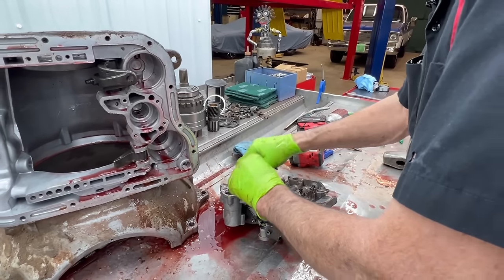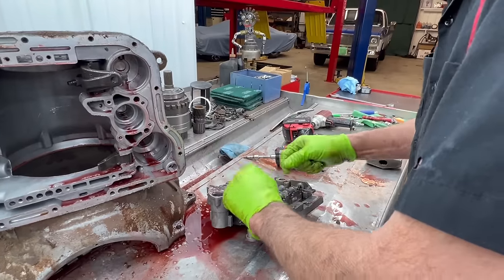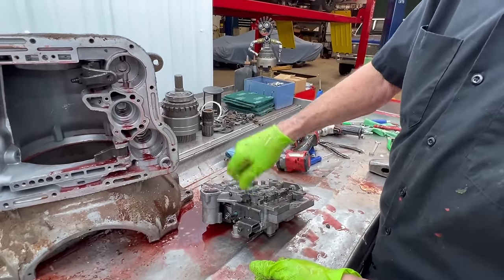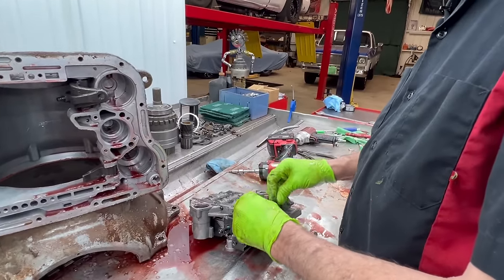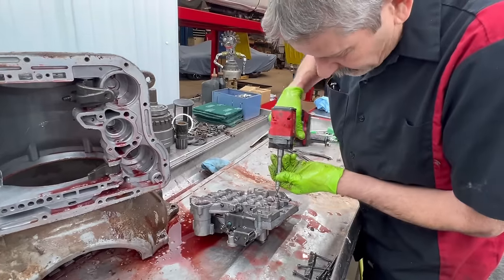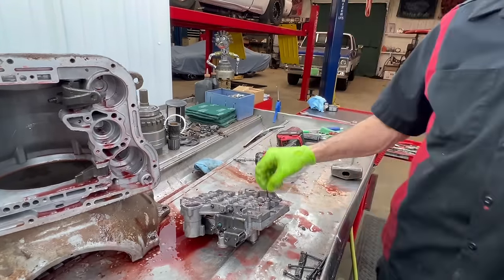I have learned on these 48s and 47s that a lot of times you better make sure you put a pressure gauge on these things when you put a shift kit PR spring in them. Because these things are bad about cross leaks and stuff like that when you start bumping the pressure up on them.